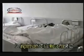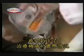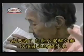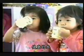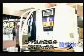In Japan, some hospitals use the acidic water to treat bed sores for bedridden patients. The result is better than regular medication. These patients also drink Kangen water and have had a positive effect on their health. In daycare centers, the fortunate kids have used this water since they were born and will be using this water for generations.